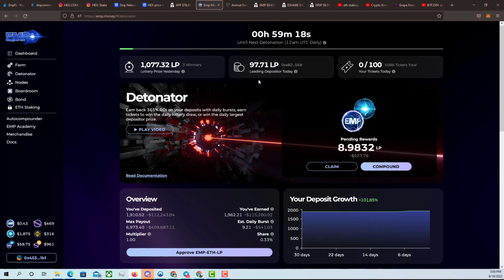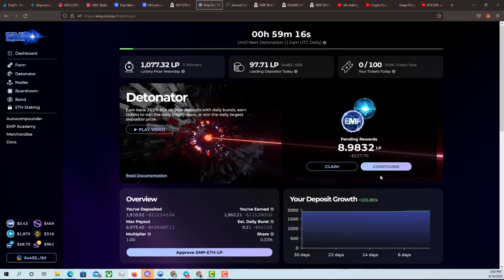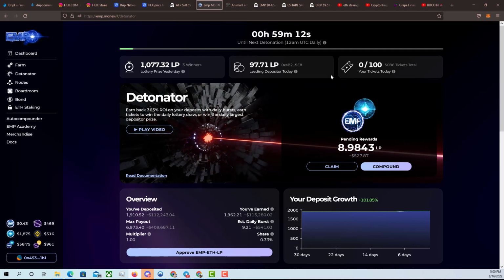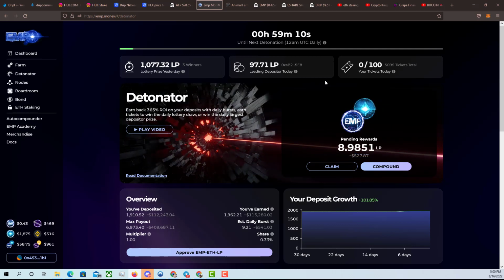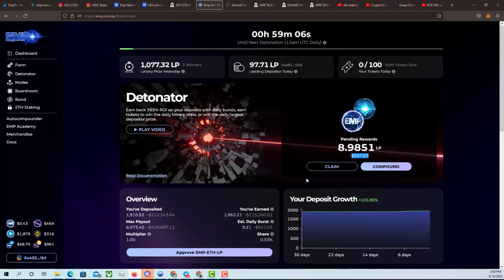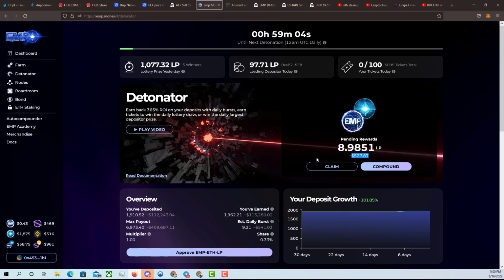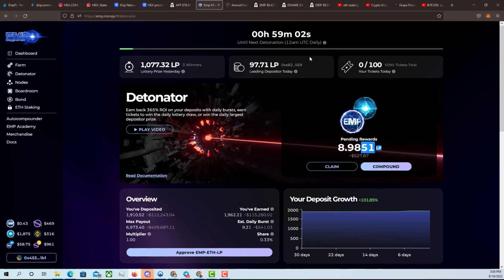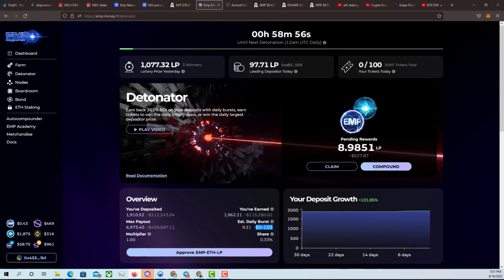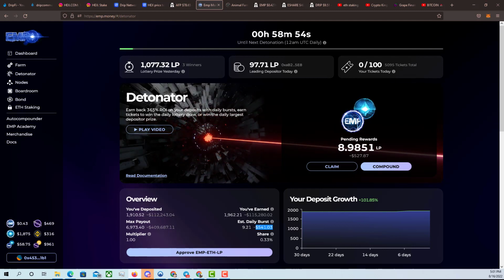You can see we've got 59 minutes left until a new day. And so what you need to do is you need to make sure that you compound or claim at least once a day, or else that does not carry over to the next day. This will go back to zero. So far my rewards, we got 59 minutes left, it's at 527, but at the end of the day, eventually it's going to be $541.